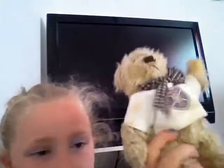So first one we got is this little rattle for them. And we've got this little snail, which they share both of these toys with. And then we got a little teddy bear, which they always fight over. That's why I don't bring it out, obviously.